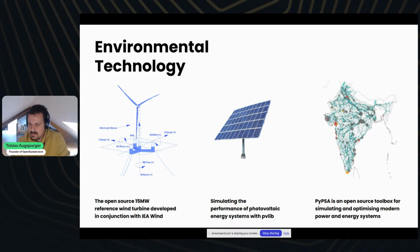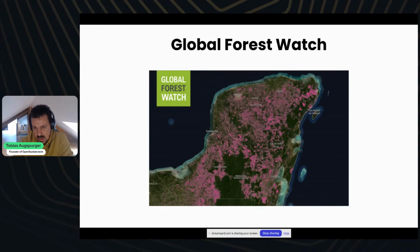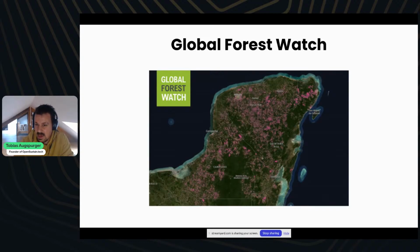And there are also open source projects like PyPSA that really simulate the whole energy grids worldwide. You see here on the right-hand side the energy grid of India, and how the network between the different power plants, the different photovoltaic or wind turbines, looks like. And you can also use such tools to really plan for the future. So how does the electric grid need to change so that we have maybe a more environmentally sustainable energy supply.